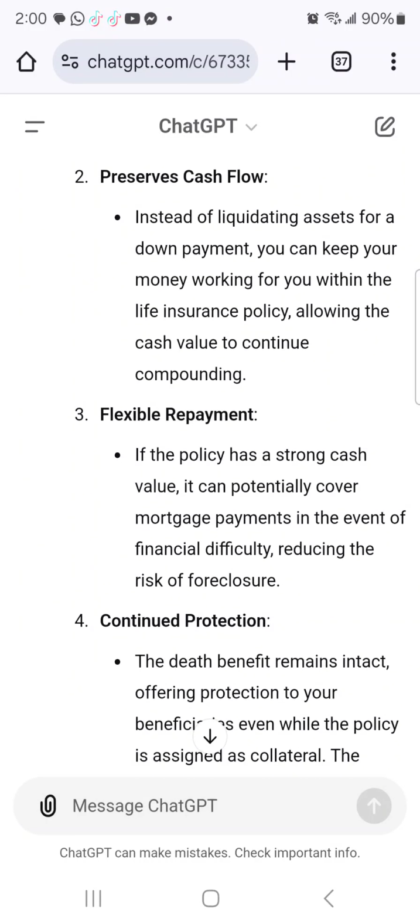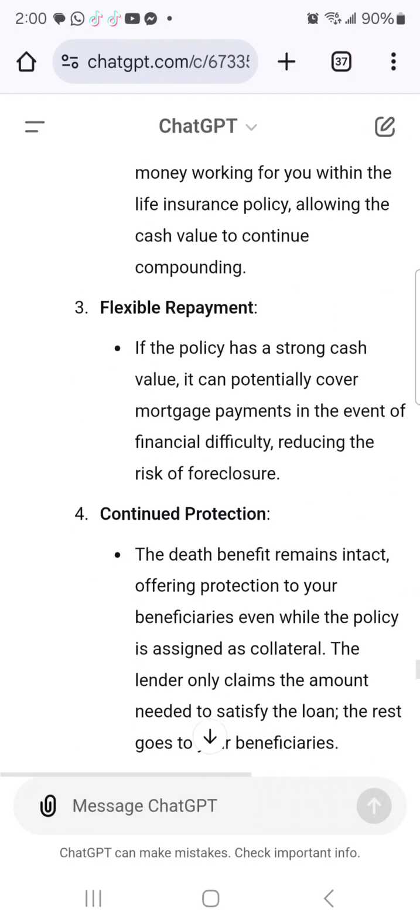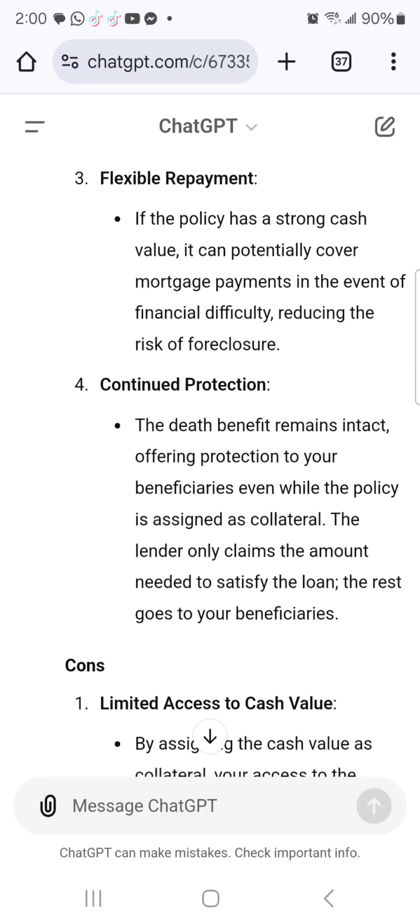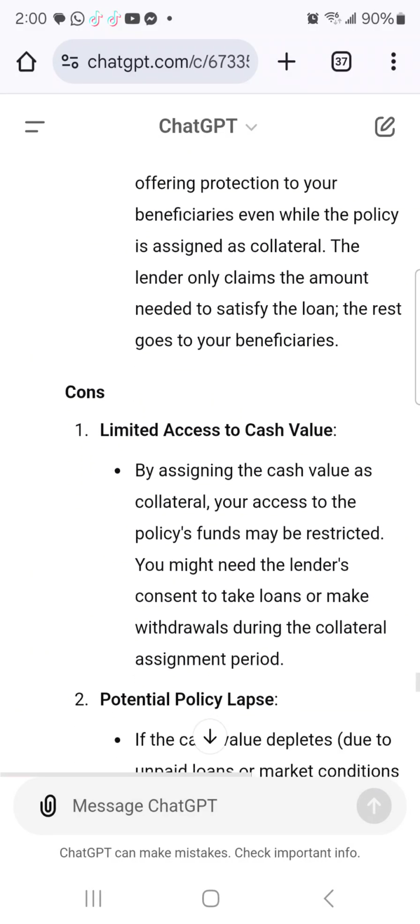3. Flexible repayment. If the policy has a strong cash value, it could potentially cover mortgage payments in the event of financial difficulty, reducing the risk of foreclosure. 4. Continued protection. The death benefit remains intact, offering protection to your beneficiaries even while the policy is assigned as collateral. The lender only claims the amount needed to satisfy the loan. The rest goes to your beneficiaries.